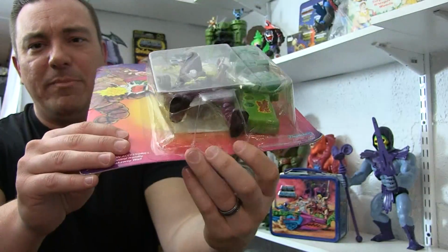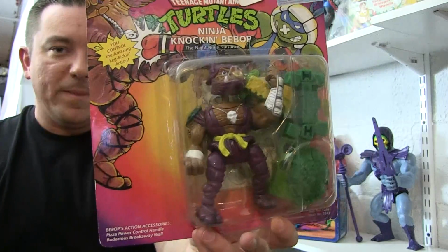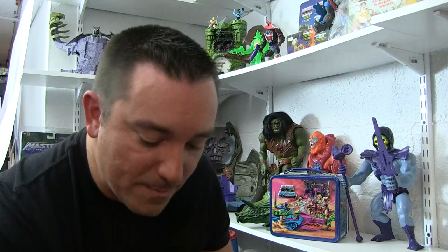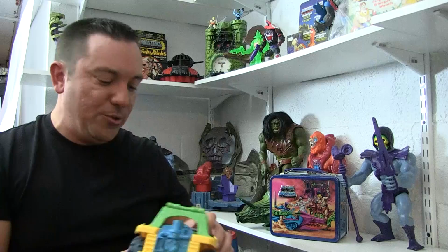The card's kind of, the bubble's crushed and coming off the card back. So maybe I'll open this one up eventually. I don't know, but yeah, pretty cool. And again, wanted to add to my Bebop and Rocksteady collection with that one. So I got a few more things here, a few more loose Turtles items.